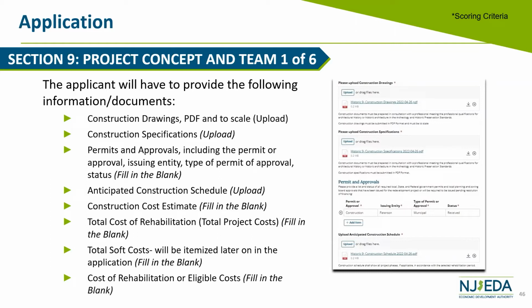We will also be asking for information on the total cost of the project, what the eligible cost is, what the soft costs are, and so on. We have a bunch of forms that I'll go through at the end, including a form that will break that up.